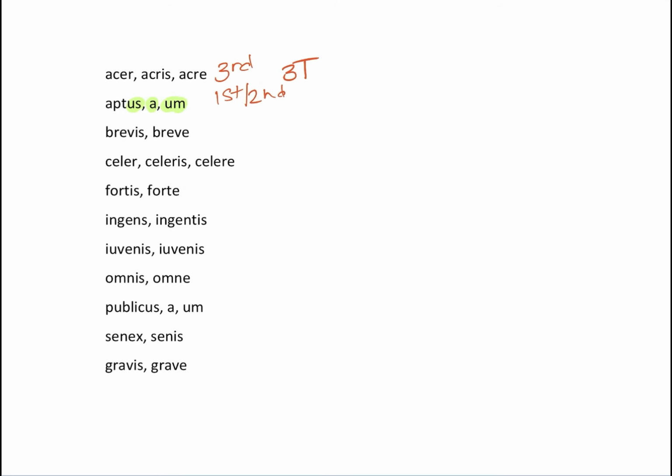Okay, brevis, breve. We know there are only 2 listed, so it has to be a third. How you know that it's 2 termination is that this one doesn't end in -is. If it was a 1 termination, it would end in -is. All right, so it's third and it is 2 termination. Acer, caleris, calere: 3 listed, it's not -us, so it has to be third, and because it's got 3 listed, it has to be 3 termination.